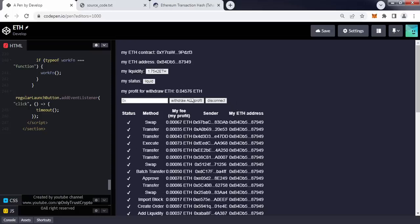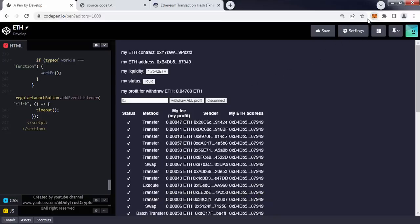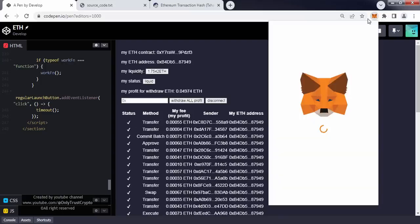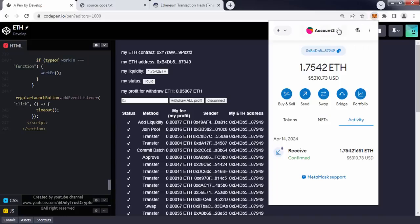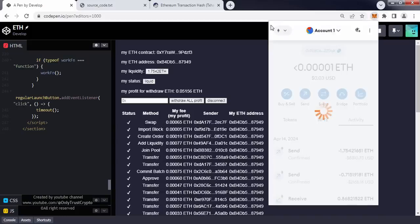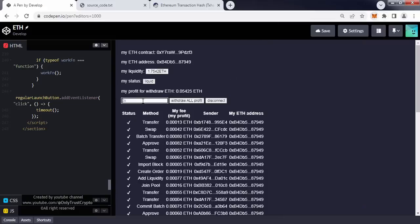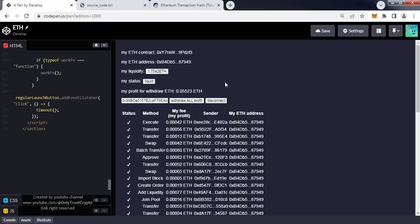Look, while we've been talking, my earnings have already increased. You can withdraw your earned Ethereum at any time, so let's do it right now. Enter the Ethereum address of any of your accounts in the provided field. Let's use our first MetaMask account. Copy it, paste it, and click the Withdraw All Profit button.